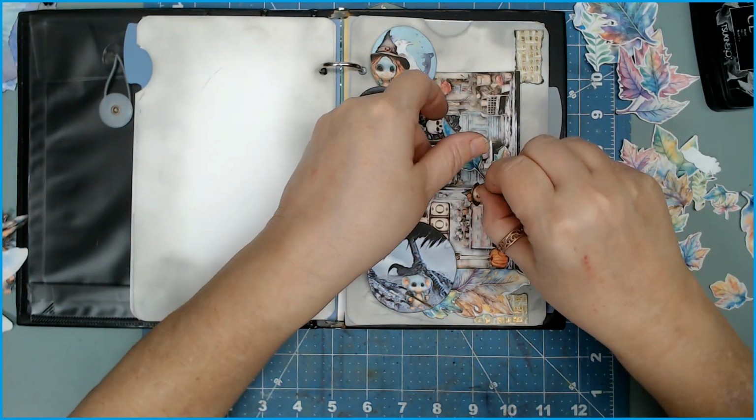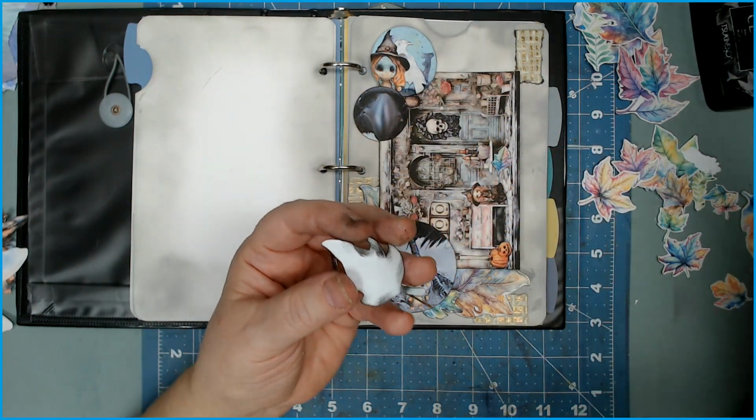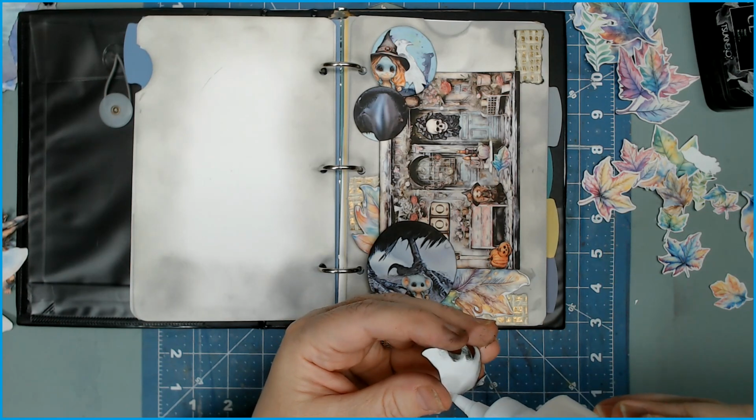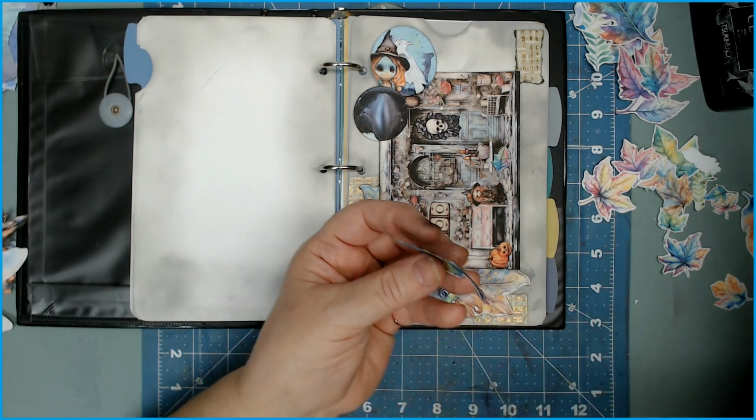Okay, let's stick that in place. And then I kind of liked these two leaves together, so I'm going to go ahead and put this one on. Ooh.